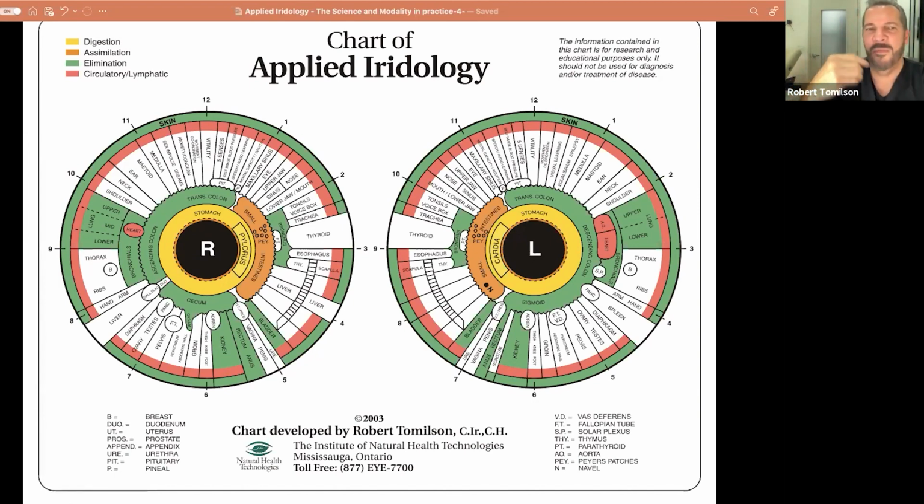If it's the right side of the body, it'll show up in the right eye. And so you can see if there's any kind of imbalance or tissue disturbance or a split in the fibers or something like that, which I'll get into in a minute. Then we can pretty much tell the part of the body that's having the problem. But I'll get into that, as I said, a little bit later.